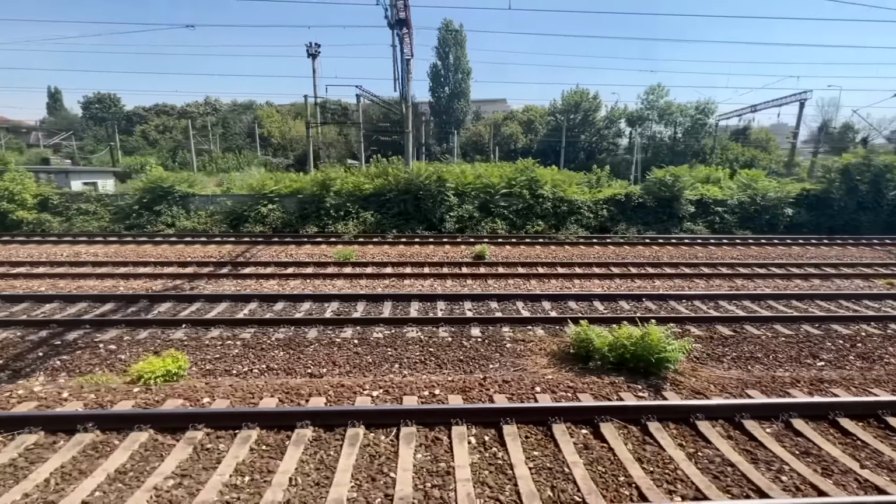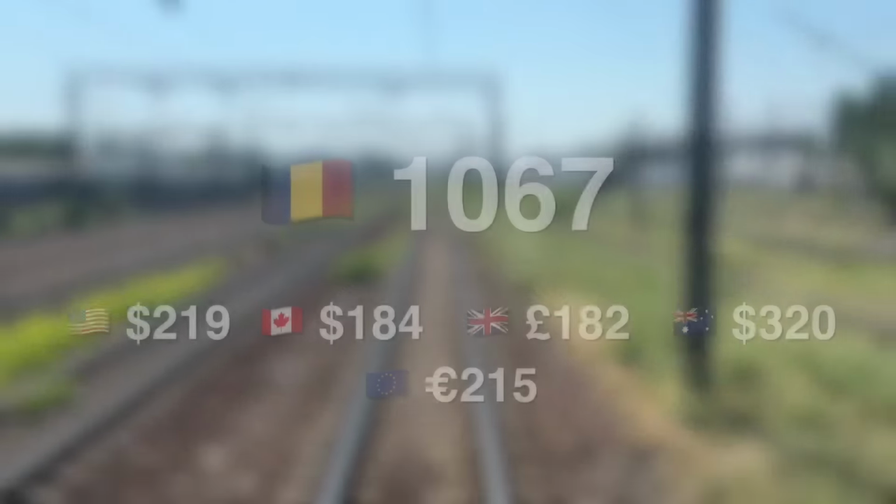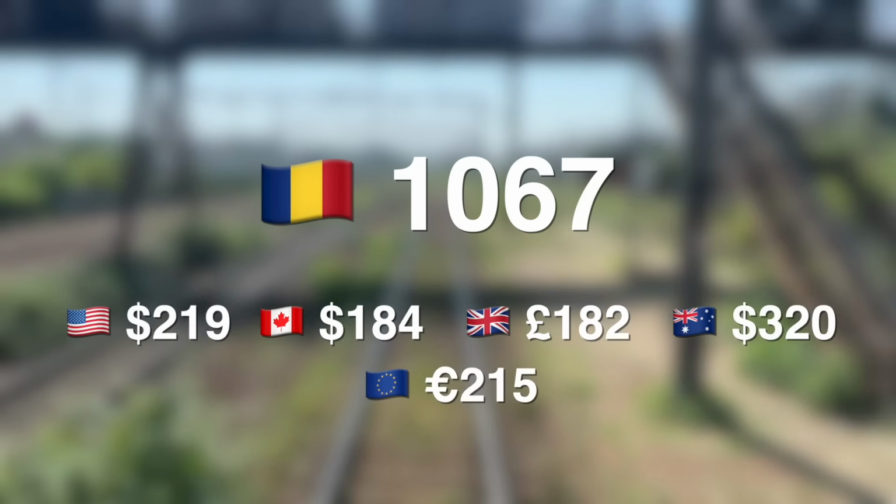As we trundle out of Bucharest station, let's talk costs. What did this ticket cost me? Well, I bought out the whole cabin, as I value my privacy on trips like these. Just been informed of the unfortunate situation that the air conditioning is not working. Apparently it will work when we're in Bulgaria. I really hope so, because it is warm.